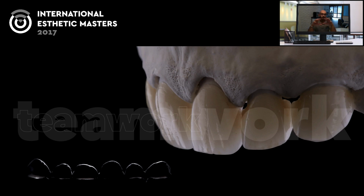So at the end, it's true that the veneers are made by the dental technician, but it's all about teamwork, because I can do the most beautiful veneer, but if it goes into the wrong hands, I'm sure that the patient will not be happy.